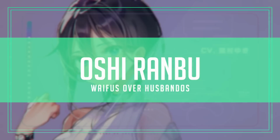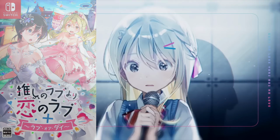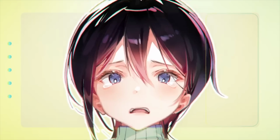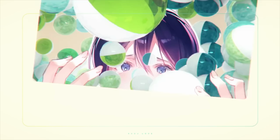Oshi Ranbu Waifus over Husbandos plus Love or Die is a short, sweet visual novel double package. It contains the main story alongside its fan disc, and even then it's still on the shorter side. This is a Yuri VN, which if you've watched me long enough, you've heard me explain a million times already. If you're new, figure it out for yourself. Two ladies get nookie nookie. Okay, well I just answered that for you. This has some brilliant art and we plan on having a review over on VM Paradise in the coming weeks.